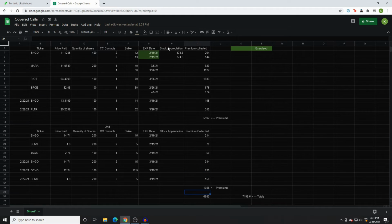So with the stock appreciation of BNGO, we are at a total of almost $7,200 even. Very, very happy with that. I did not think this was going to be possible within the first month, but boom, it is. Now keep in mind, this number is definitely not how much profit I'm at right now, because of how low these stocks are. This is just the overall total of premiums and stock appreciation. I'm just trying to keep track of how much I'm making with this.